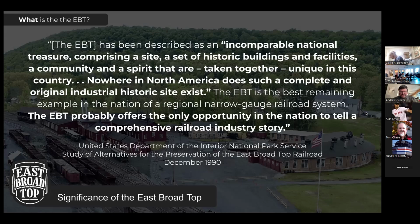Nowhere in North America does such a complete and original industrial historic site exist. The East Broad Top is the best remaining example in the nation of a regional narrow gauge railroad system. The EBT probably offers the only opportunity in the nation to tell a comprehensive railroad industry story. And that's something that we take to heart.